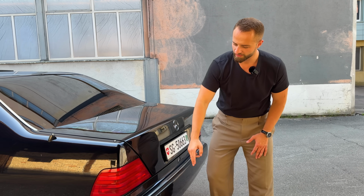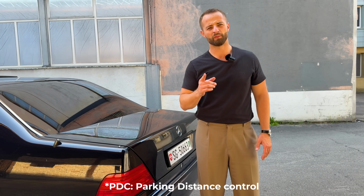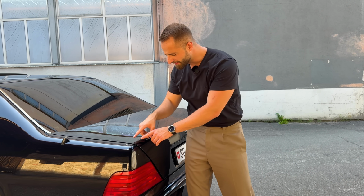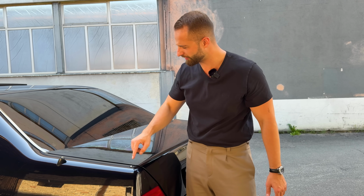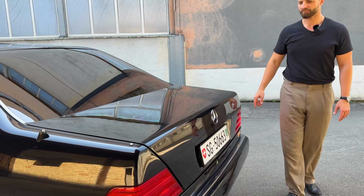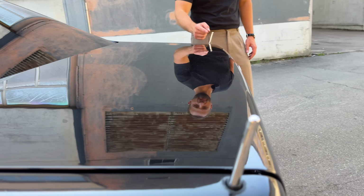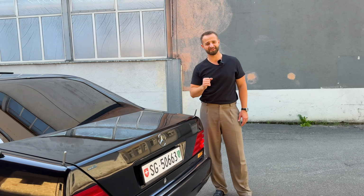Fun fact is, obviously it doesn't have PDC because that wasn't invented back in the day, but what it has is an antenna that will come out to give you sort of a perspective of how close you are to the wall. If we turn it on and put it in reverse, you will see the antennas coming out. Look at that. Look at that. Left and right. This was your park distance control back in the day.